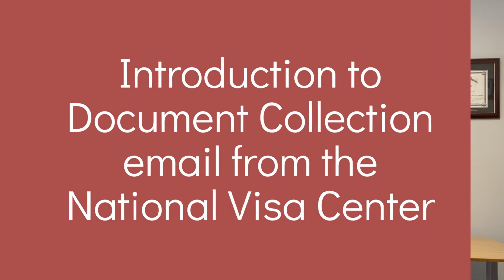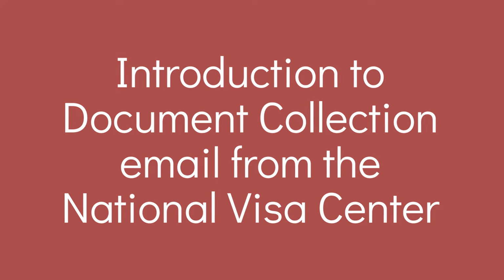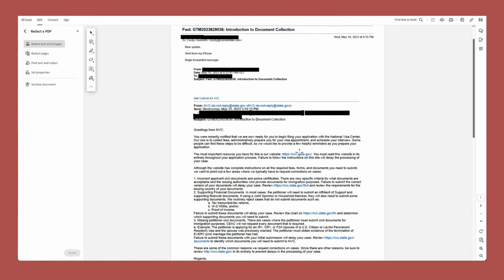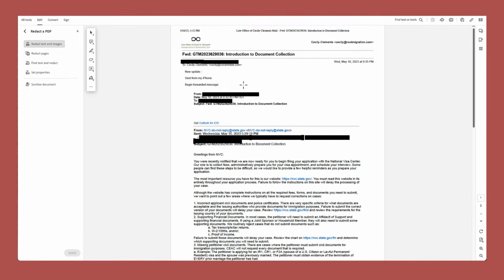So the next thing that you will get is another email from the National Visa Center called the Introduction to Document Collection. This is what the Introduction to Document Collection email looks like. It typically comes shortly after the case creation email. For whatever reason, in this particular case, they did not send me the Introduction to Document Collection email. I did get the first email, but not the second one.